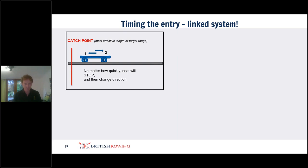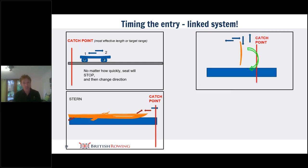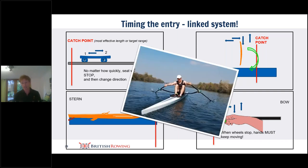So we've got the seat, and obviously that turns to its maximum rollout towards the catch. It's getting to a point where it's going to change direction, a catch point. The boat likewise is hopefully releasing and running towards the finish line, and that's essentially a catch point. The spoon is going to arrive at the point where it's going to go into the water, so a catch point with the spoon. And then the final bit is obviously the hands. That's going to arrive at a catch point. So we've got to make sure that we get these 4 points at the same time.